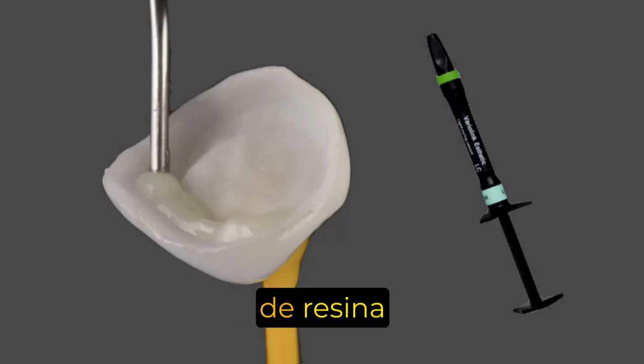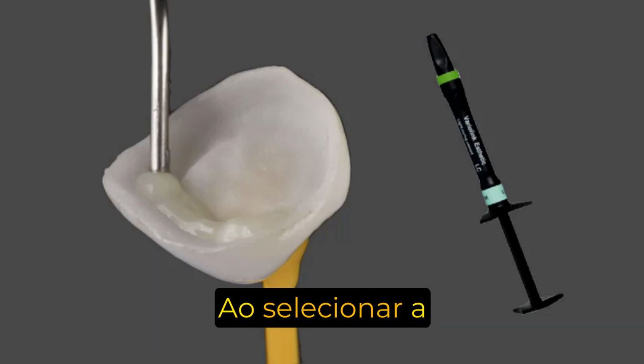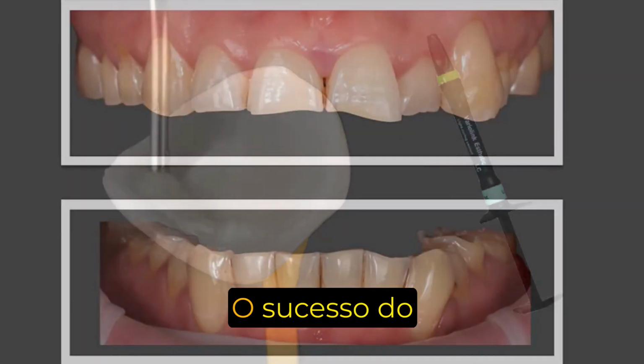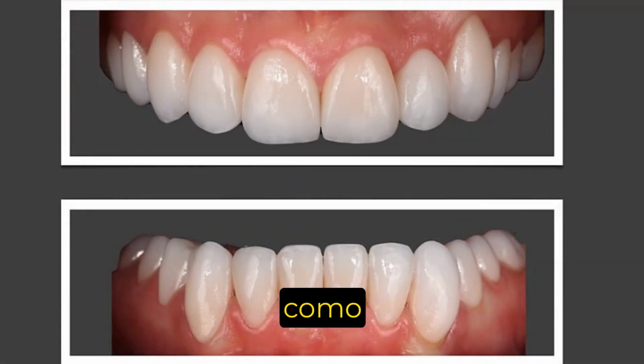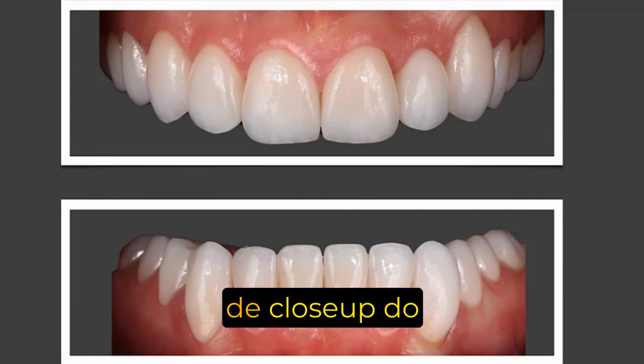Another advantage of Veriolink Aesthetic Resin Cement is its ability to slightly manipulate the color of the restoration. By selecting the ideal shade of this cement, dental professionals can fine-tune the aesthetic result to blend seamlessly with the patient's natural dentition. The success of the digital dentistry workflow is evident in the final transformation, as demonstrated by the close-up images of the completed restorations.